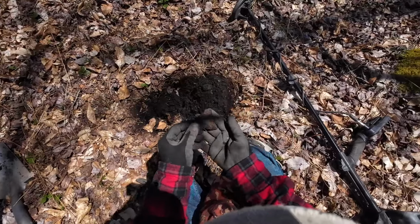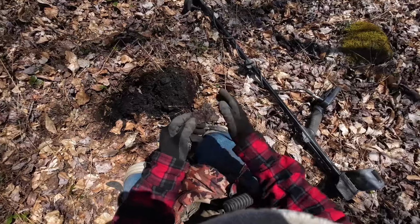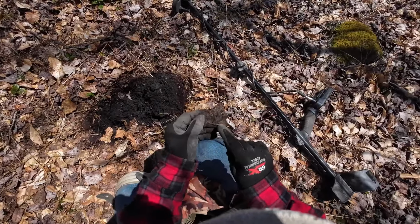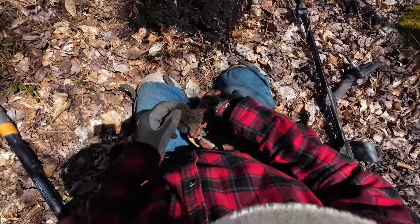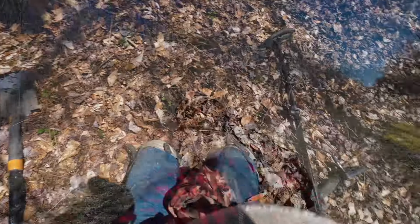Because of the very heavy weight, I can tell that that's lead. And you can see where it was just poured into the ground. Oh well, it's good to get that out of the ground. On to the next.